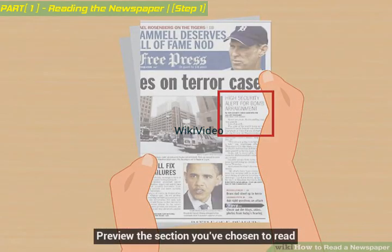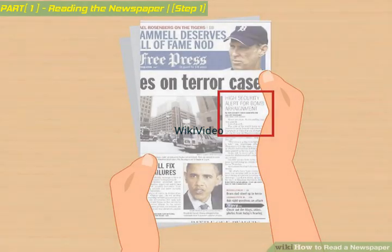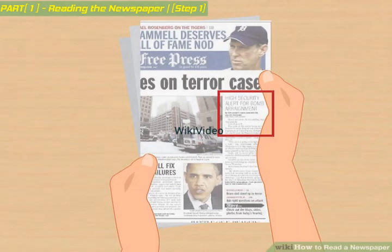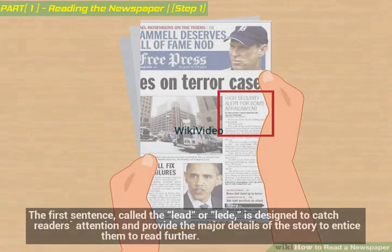Preview the section you've chosen to read. Newspaper articles are usually written in an inverted pyramid structure, which means that the most significant information appears at the start of the story, rather than the end, followed by the details in order of importance. The first sentence, called the lead, is designed to catch readers' attention and provide the major details of the story to entice them to read further.